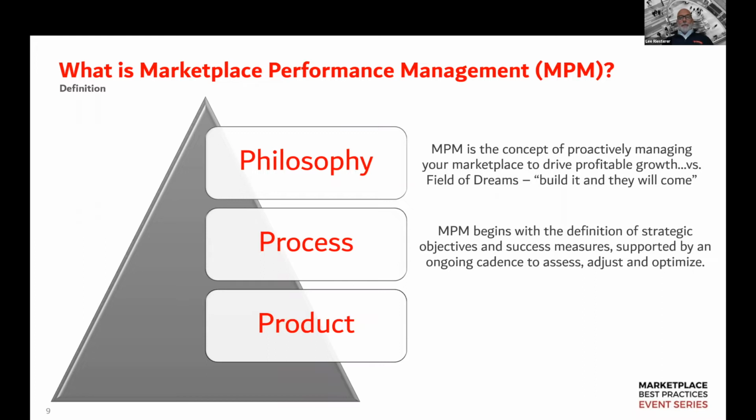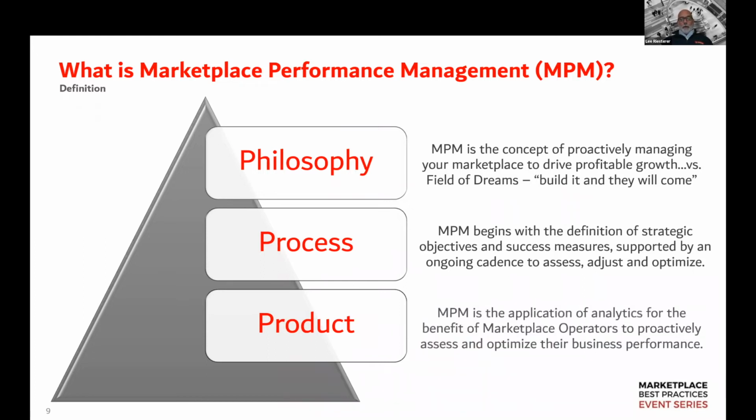But a process by itself is just a process. And what's required is data. And so with MPM, we've also created a product. You could build this yourself, I suppose. But it's the application of analytics for the benefit of the marketplace operator so that you can do the things that we talked about and ultimately increase business performance. So we're going to talk a little bit about that in the session as well.